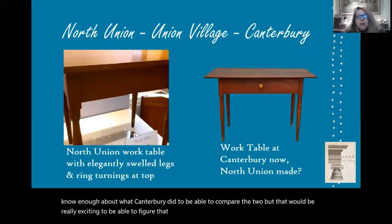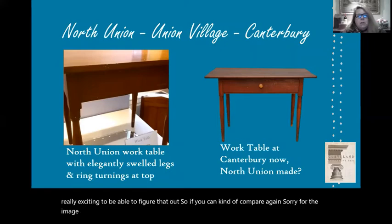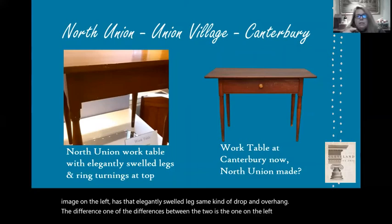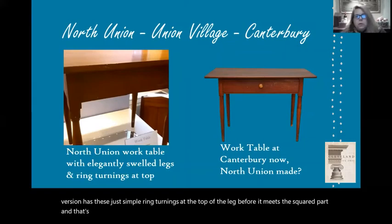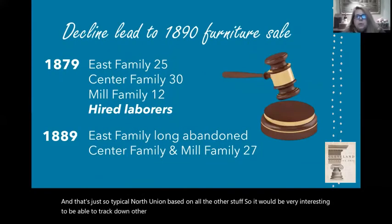So if you can kind of compare, again, sorry for the image on the left, has that elegantly swelled leg, same kind of drop and overhang, and one of the differences between the two is the one on the left, the North Union version, has these just simple ring turnings at the top of the leg before it meets the squared part, and that's just so typical North Union based on all the other stuff. So it'd be very interesting to be able to track down other examples of the furniture that they produced.